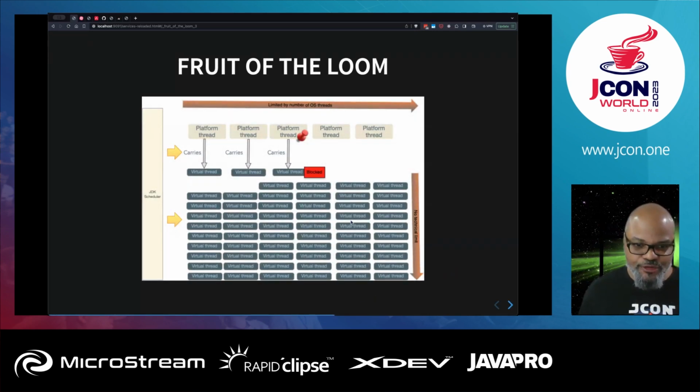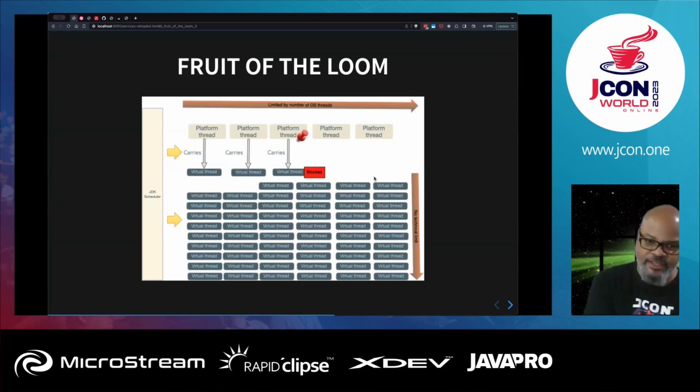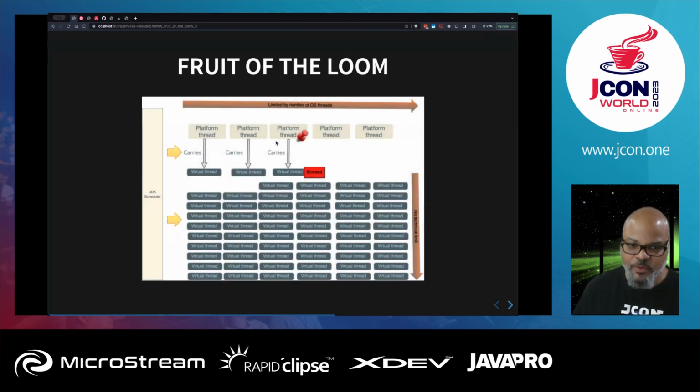Now, it is possible for a virtual thread to be blocked, okay? This can happen, and we call this a pinned thread, hence the pin there. If a virtual thread gets blocked, it can be pinned, and of course, it can be blocked on IO and things like that. I should take a step back. You want to avoid this happening too much. You want to avoid scenarios where you're pinned to a thread, because then you're losing the ability to use that thread.